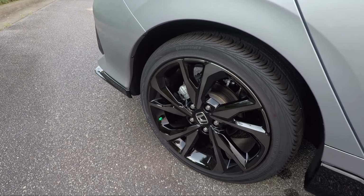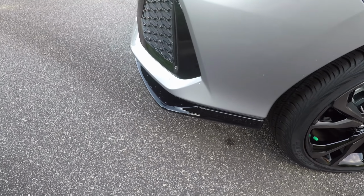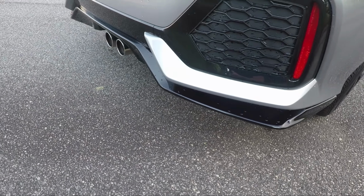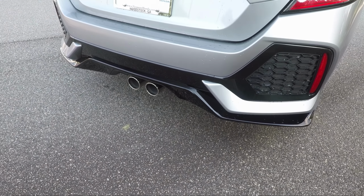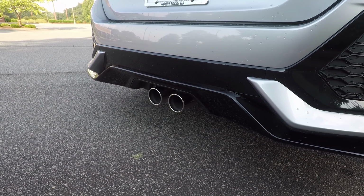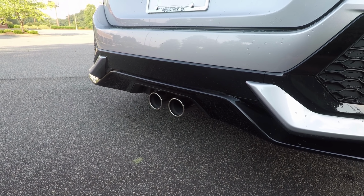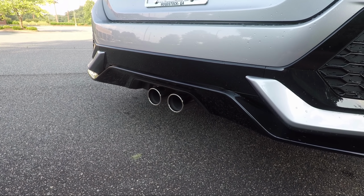And then as you come back around the back tire and wheel, all the way around the back of the vehicle, you're going to have that same piece carried throughout into the aggressive styling of the back of the hatchback. Down here you'll have your dual exhaust, chrome finished, and it has a nice growl to it. It's a little bit more aggressive than the regular Civic, even the hatchback or the regular sedan.